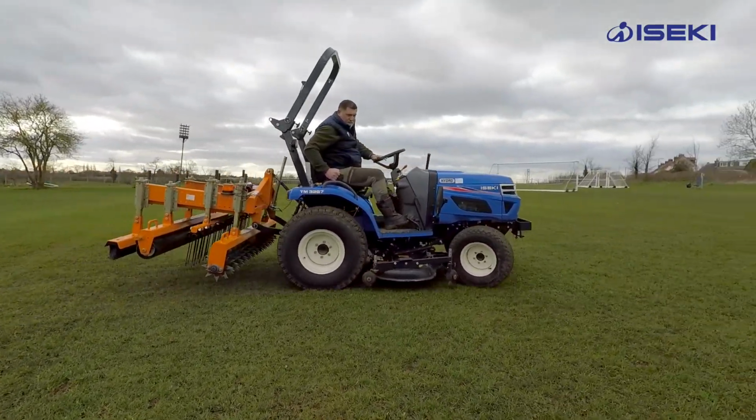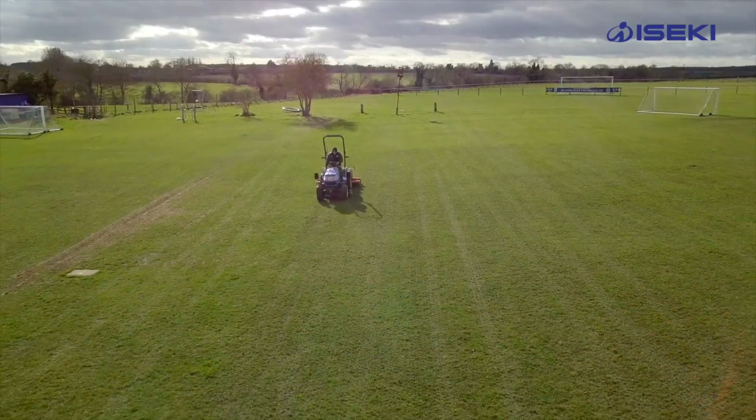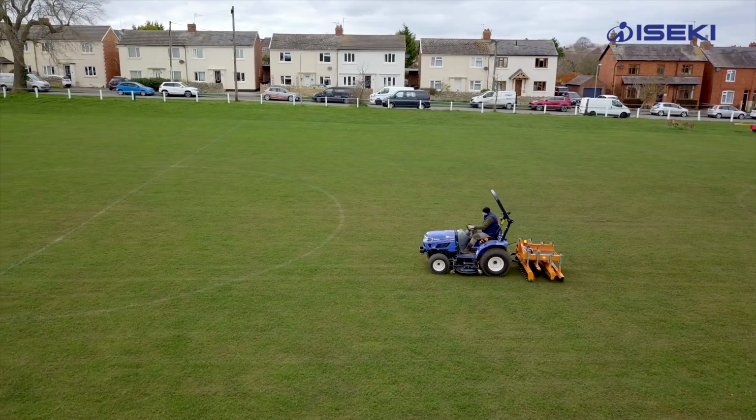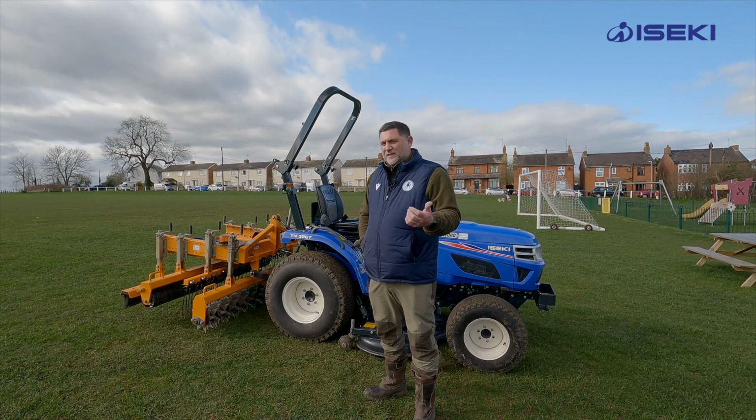What's really useful with the machinery that we've got now from ISEKI is the quality. We've been using it for 12 months, we've had no issues whatsoever, and it's never let us down, starting every time, first time. Using the ISEKI is user-friendly, it's fantastic.